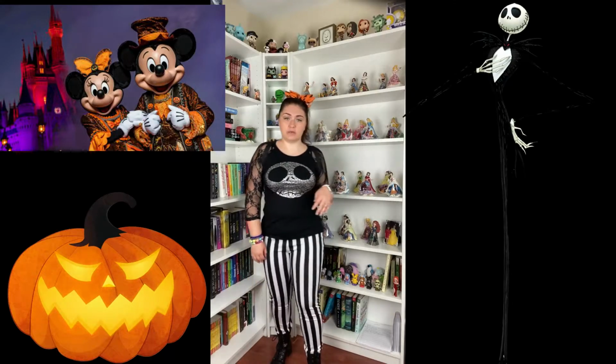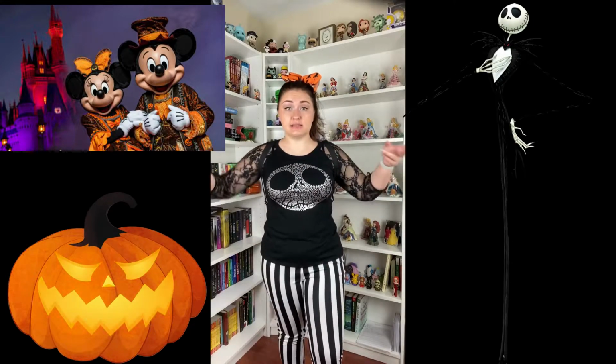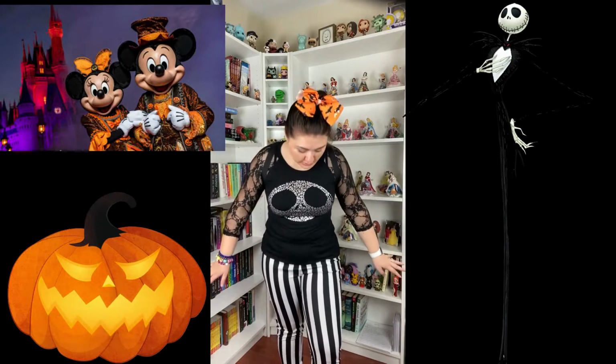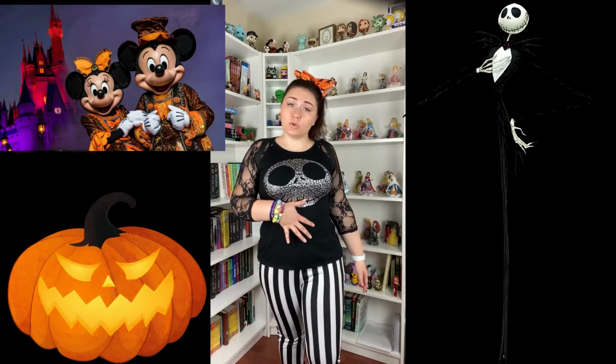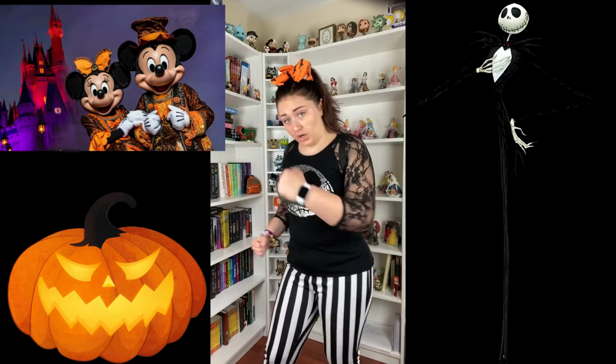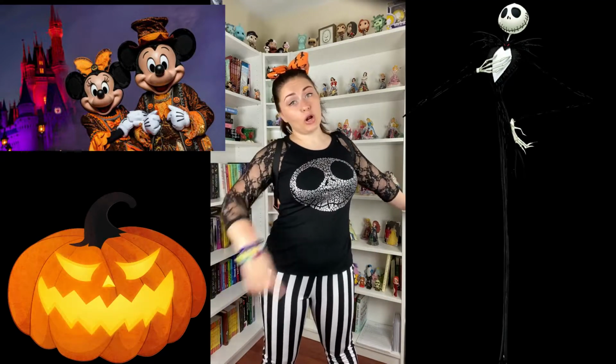And then I just put it with my black boots. Honestly, if I was going to the park, I could wear this. This is my everyday park outfit. It's really comfy. When it gets a little cooler in Florida or at night in California, this is something that you would be comfortable in. It's really easy to get on and off rides. So yeah, this is outfit number one.